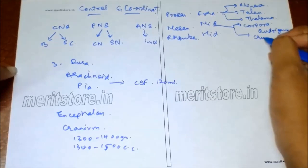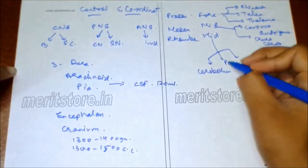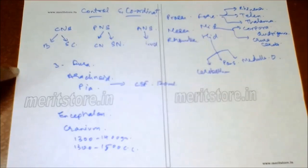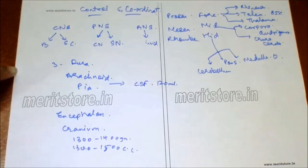Hindbrain is divided into three parts: cerebellum, pons, and medulla oblongata. So the parts of the prosencephalon are olfactory lobes, telencephalon, and cerebrum, which comprises 85% of the brain and has the function of thinking, controlling voluntary activity, memory, willpower, intelligence, reasoning, and emotions.